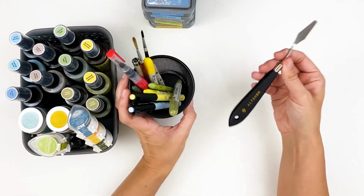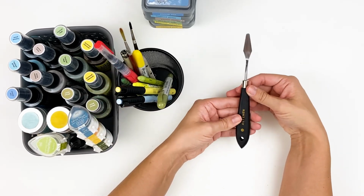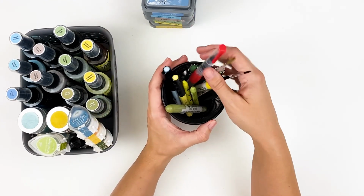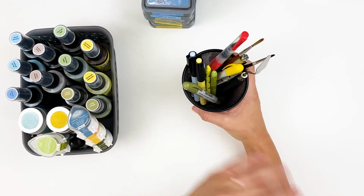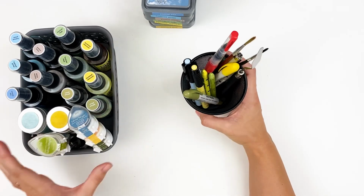And then I do also have a palette knife in here for using with that texture paste. So I've been trying to keep my tools all together, and through the month, if I pull other tools, they'll stay in here, and that way everything's together.